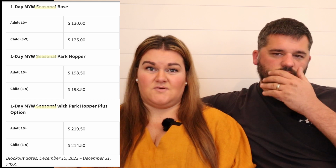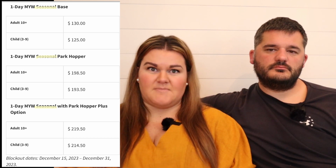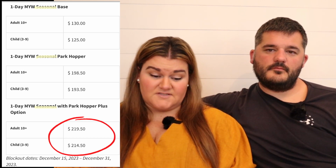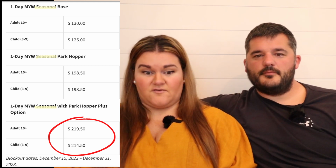And then there's another layer to that. You can do the Park Hopper Plus option, and that's going to get you entrance to the water parks and the sporting options, which is basically miniature golf. So for those tickets, it's going to be $219.50 for an adult, and $214.50 for a child.